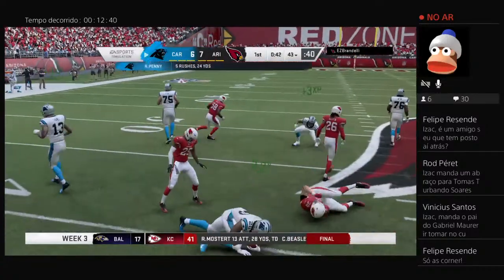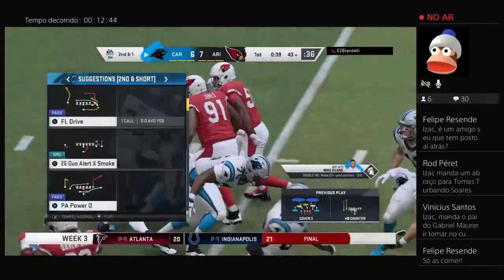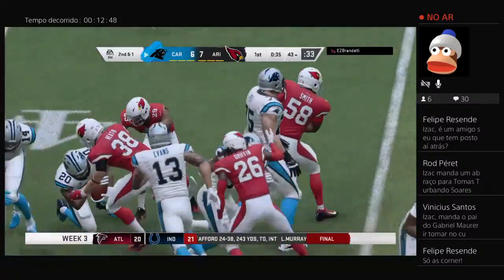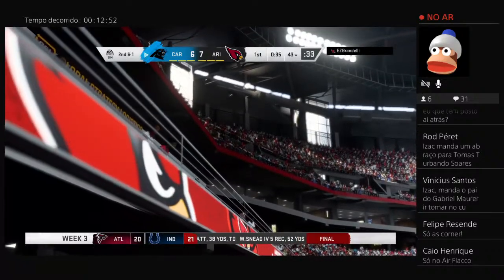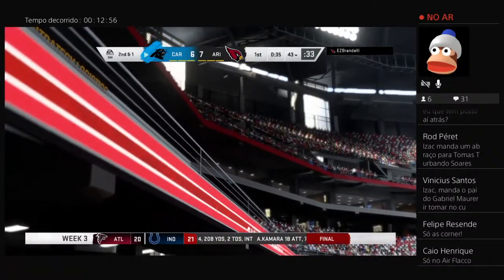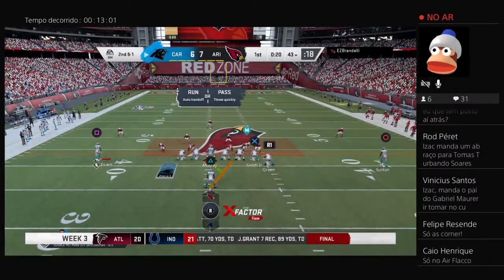Well, lane opens up that time as he'll be brought down just short of the first after a gain of about 9. A nice run there, 9 yards, and it'll be 2nd down. At the 43-yard line. The previous run, good for 9. Here's 2nd and a yard.